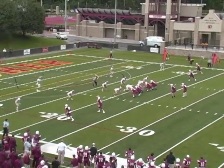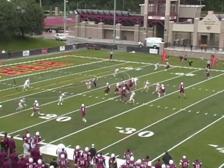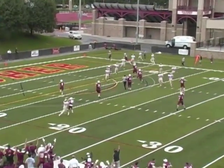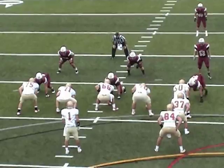This past Saturday, the Cardinals opened up their 2014 season with an impressive 36-14 win at home against Otterbein University. Now, let's take a look at the highlights. Fisher wasted little time getting on the board as quarterback Tyler Fenty finds wide receiver Bobby Capisi on this 21-yard touchdown reception, giving the Cardinals an early lead.